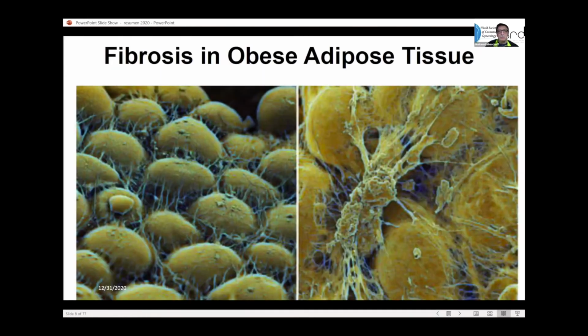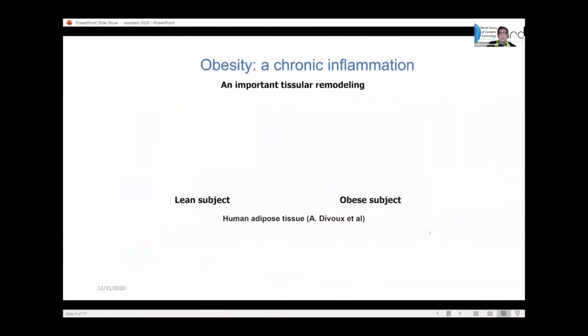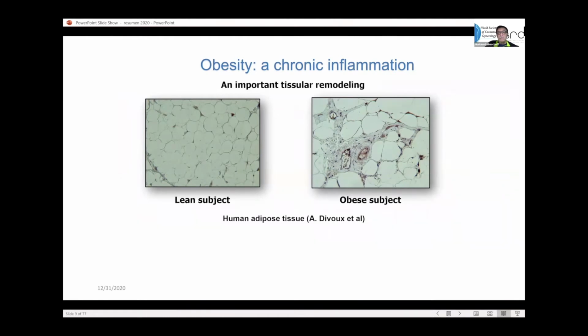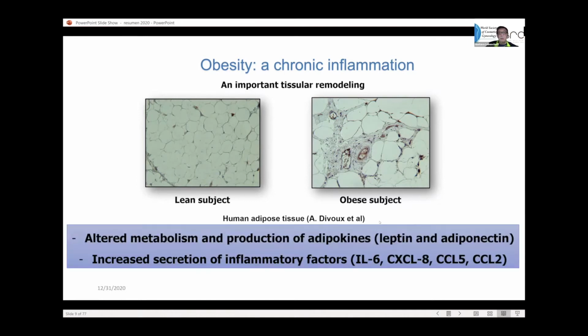Because the fat tissue that we use is normal tissue, and this is the problem. The tissue becomes hyperplastic and hypertrophic and goes to fibrosis. And the fibrosis goes with collagen 1 and collagen 6. They are very pro-inflammatory collagens. It goes from the normal fat tissue to the fibrotic fat tissue, and fibrotic fat tissue, after the inflammatory process, loses all the normal metabolism of the fat tissue.